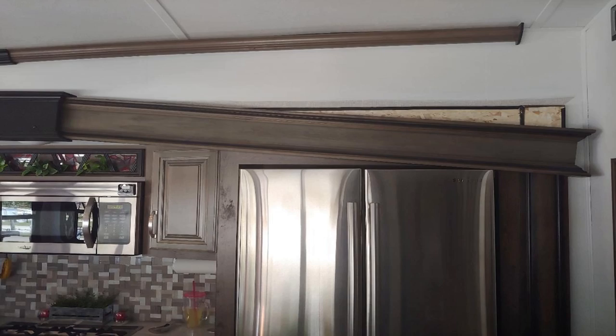Then we go to open the slides, and where the clock is mounted, it normally is not a problem. It usually clears by just a little bit, but this time it didn't, and apparently the clock was on there really good with the command strips. So it ripped a whole piece of the trim off the wall as the slide was sliding out. Day one on the road full time, day one at our new place where we'll be for a couple months, and we've already had a ton of issues.